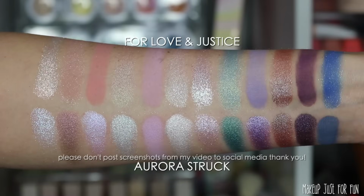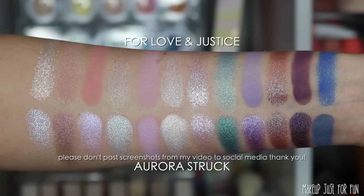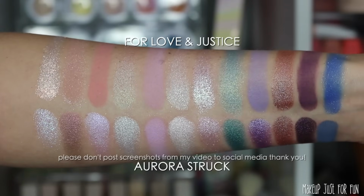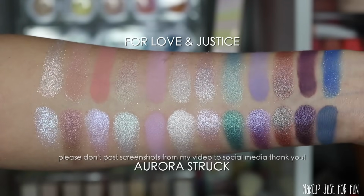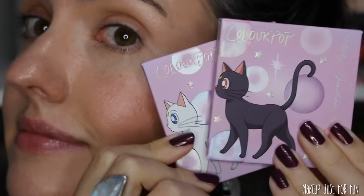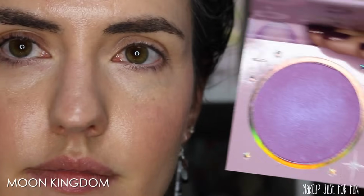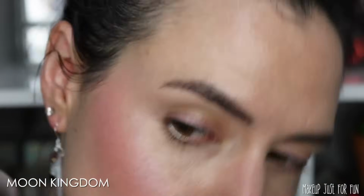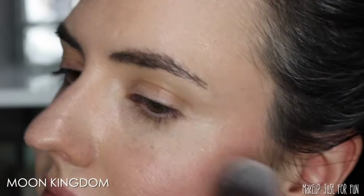So if you already have Aurora Struck, you definitely already have a lot of these colors in your collection, but I don't think that most people are going to be buying this collection for the colors. I think that it's going to be a lot of fans of the show that want to enjoy and celebrate their fandom. So, you know what? No shame in that game. If it makes you happy and you can afford it, I'm the last person that's going to judge you.